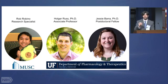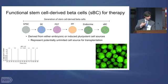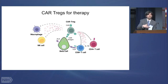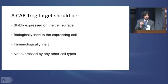What we did was start from stem cells and make them all the way to beta-like cells. As we know, this is an alternative strategy to cadaveric islets for transplant. But again, they function, but they still have the challenge that they need to be protected. So maybe the CAR Tregs can protect them, as this polypharmaceutical cell that can protect them from all sorts of unwanted immune responses. But then, of course, what do they target to find a unique target? And so we make our own.